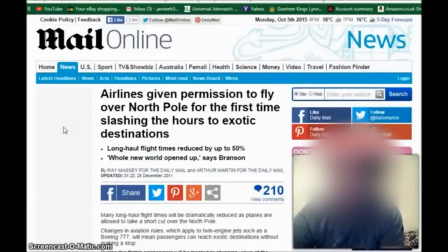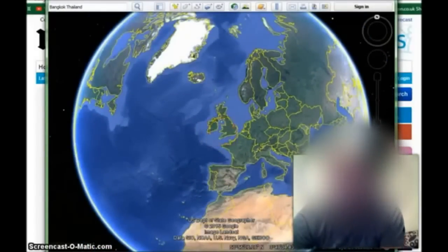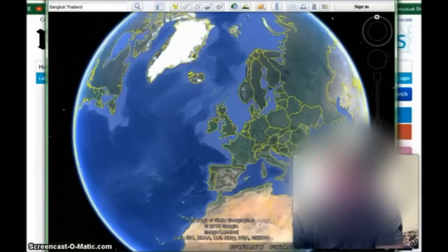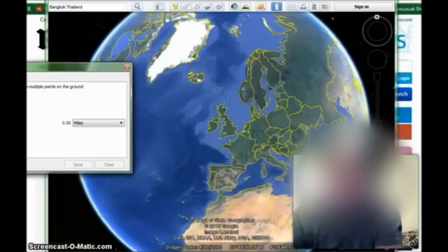Say if I wanted to go from London to Sydney. So well, let's have a look at that, shall we? So let's bring up Google Earth. Okay, here's Google Earth. Here's the UK. And we will map a route from the UK to, hang on a second.